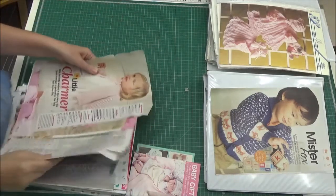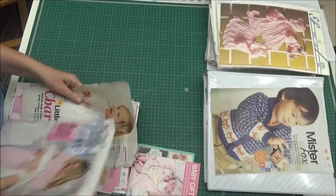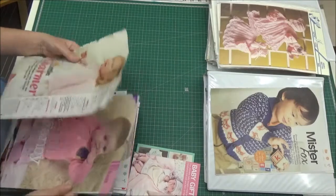That is the baby blanket. Is that a knitted baby blanket though? Baby blankets, knitting and crochet all go together. So that's 2 patterns.